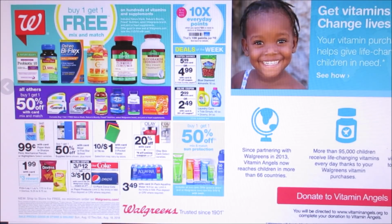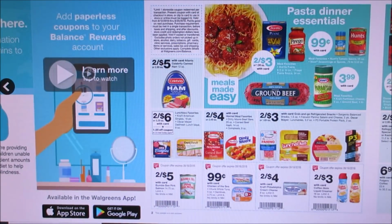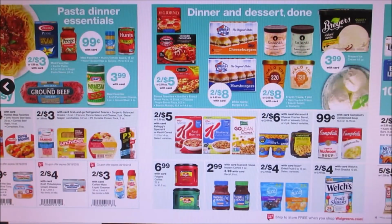They got envelopes 10 for $1, which could be a good price. Otherwise, not really anything popping out on this page. They have some food deals. Nothing going on this page that I see. They do have some Kellogg's. Now, I do know there are some coupons out there for like $1 off of 2 Kellogg's or 2 off of 4. Sorry, I can't speak.